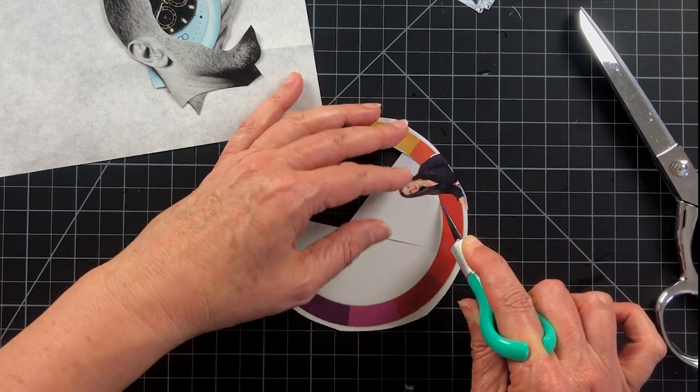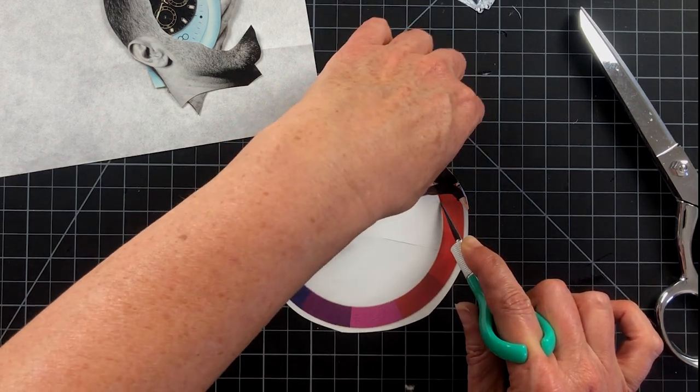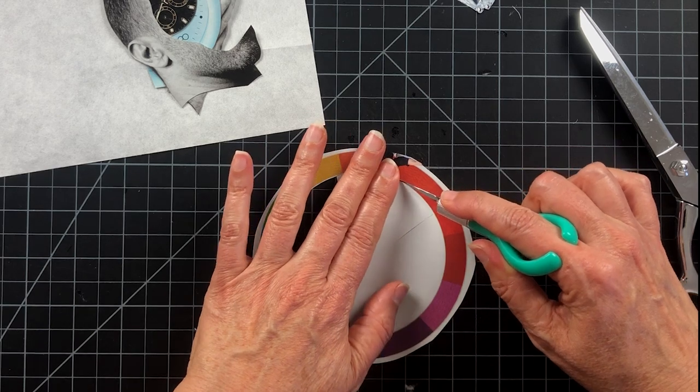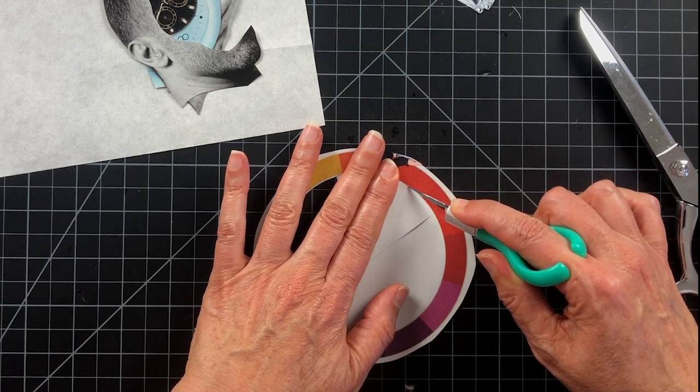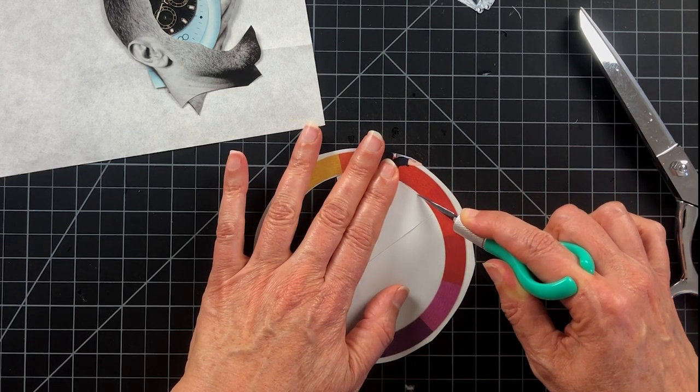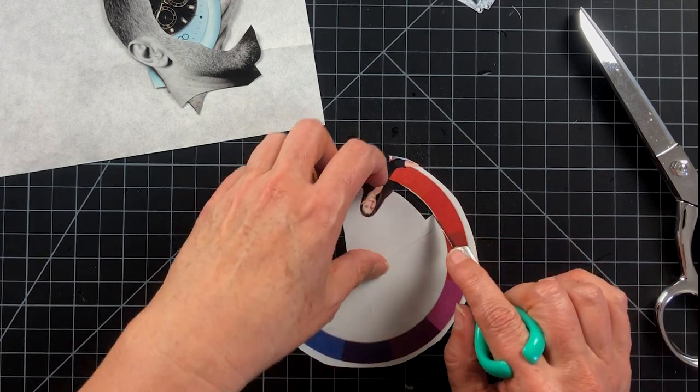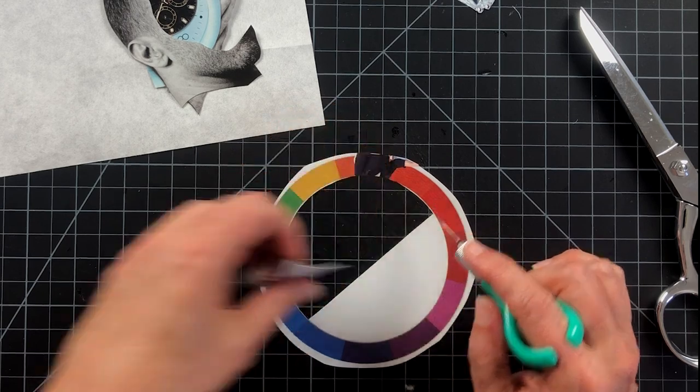And now I need to move the image to continue the cut. So I keep the blade in place and I just move the image, keep the blade where I was cutting. I try very hard not to remove the blade from its path. This is not gonna be a perfect cut. I can see already there's a lot of white border there.